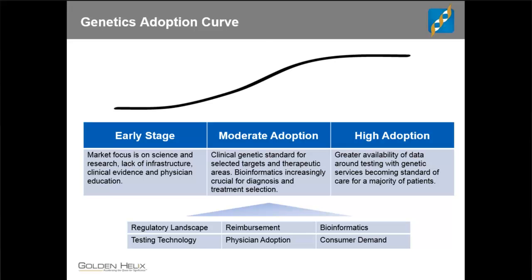Another important point is reimbursement. The adoption of these tests in the clinic hinges on the ability for doctors to recover the expenses for genetic tests. For this to occur, the quality of the results produced from these tests must be at a very high and reliable level, but also the price points have to become reasonable for payers to accept these tests as part of standard care.